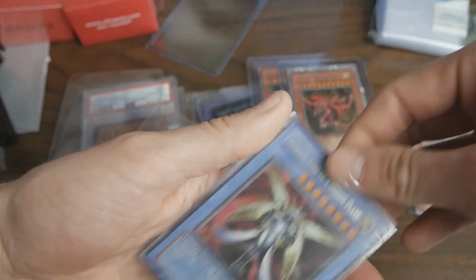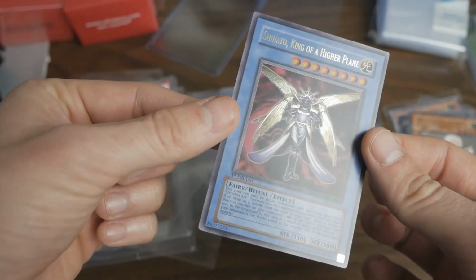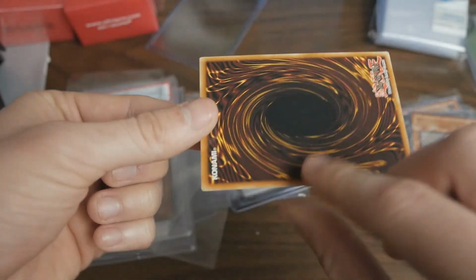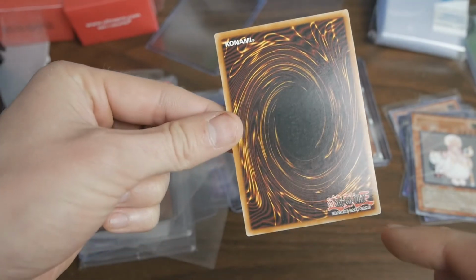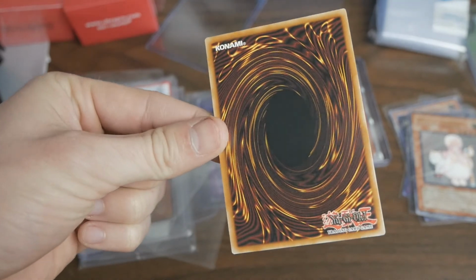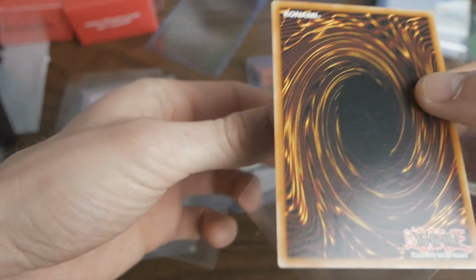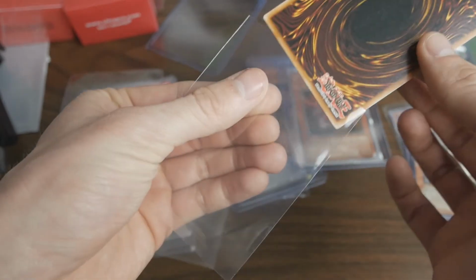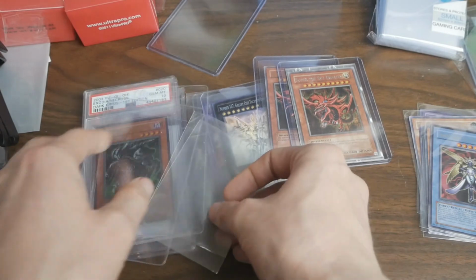But looking for light play, very light play. Here's Shinato. Centering is good. It's got the classic scuffing on the back, but other than that, it looks really good. Yeah, I'm going to have to put this in a penny sleeve too. Really happy with the quality of this guy's cards. I probably should have bought more of them.